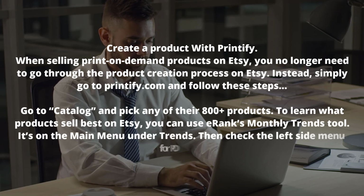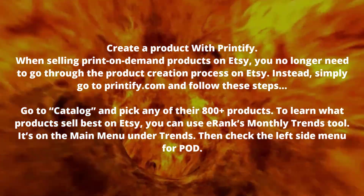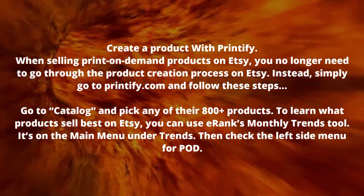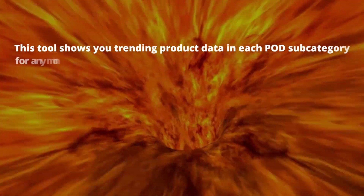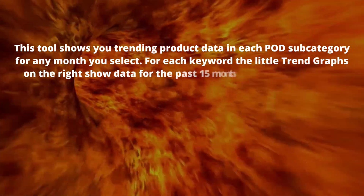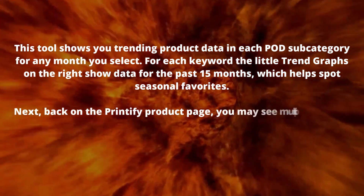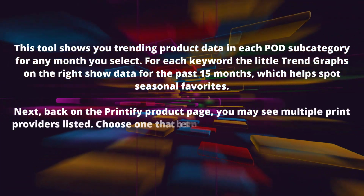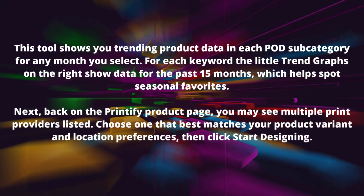To learn what products sell best on Etsy, you can use eRank's monthly trends tool. It's on the main menu under trends, then check the left side menu for POD. This tool shows you trending product data in each POD subcategory for any month you select. For each keyword, the little trend graphs on the right show data for the past 15 months, which helps spot seasonal favorites. Next, back on the Printify product page, you may see multiple print providers listed.